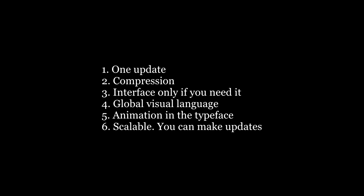So in summary, the benefits of this is that one, you just have to make one update and everything will synchronize. Two is compression. Three is that the interface is there if you need it, and that is also part of compression. In four, you have the global visual language, and this is thanks to the typeface too, because all of the assets are in there. Then the animation is in the typeface, so you don't have to animate it many times, you just do it at the beginning. And this is scalable. It means that you can keep adding icons or things like that to the typeface, and everything is going to upgrade itself.